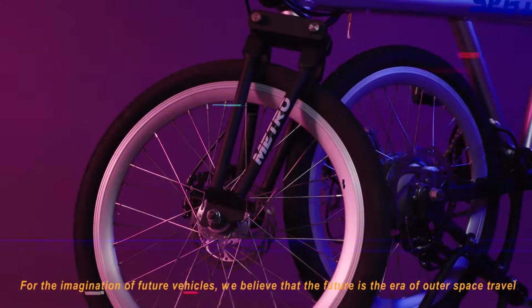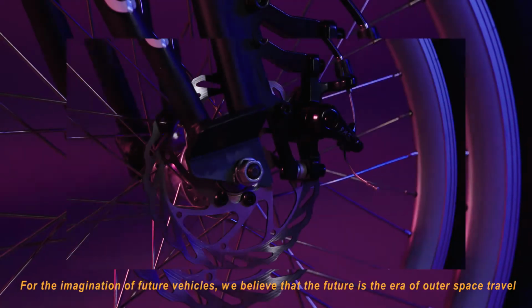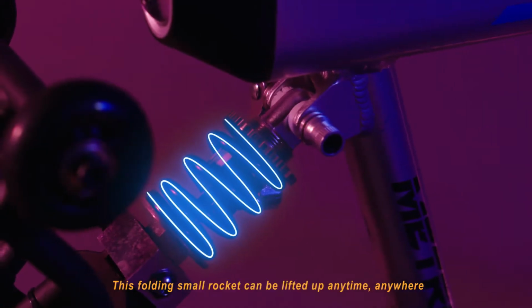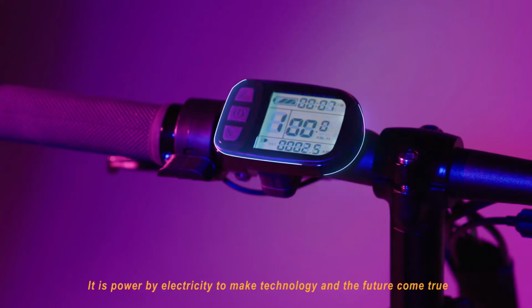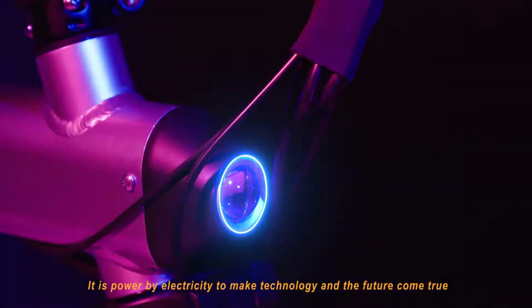For the imagination of future vehicles, we believe the future is the area of outer space travel. This floating small rocket can be lifted up anytime, anywhere. It is powered by electricity to make technology and the future come true.